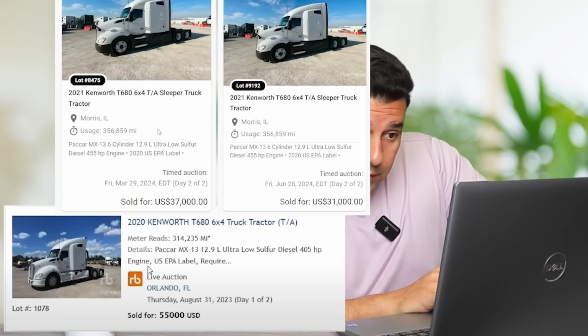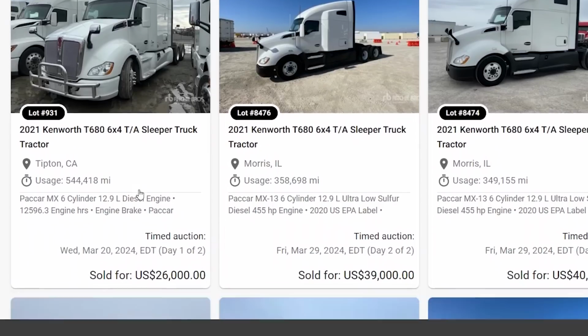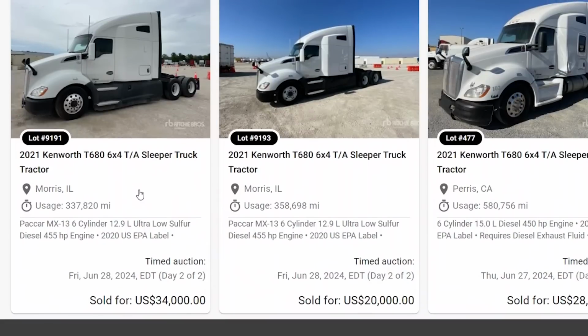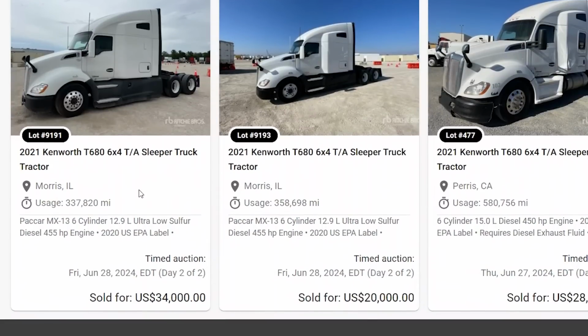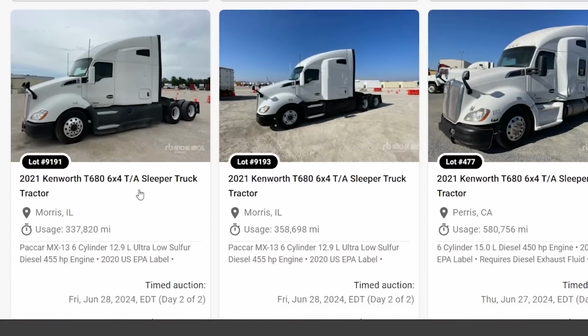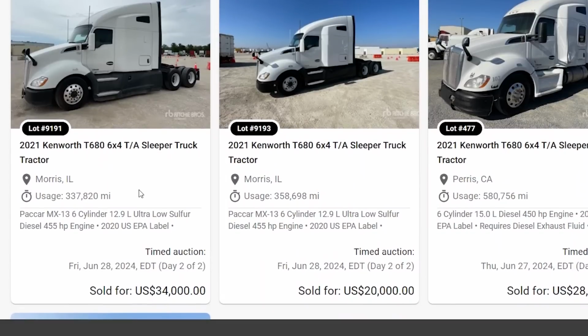449. Let's look if we can find a 400. Oh, these are all with very low mileage. Okay, so 580 is equivalent to our 609. This one sold for $28,000. This one has 580,000 miles. Now we're looking for one at 500. Man, these all have very, very low mileages. I don't know why. So you have one with 337,000 miles that sold for $34,000.